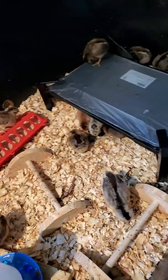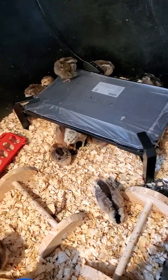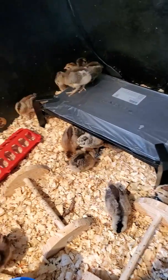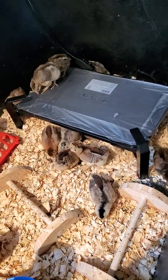I plan on giving these little guys, or gals I should say, some chicken yolk, I think starting tomorrow. I gotta do a little bit more research myself, and I'll be sharing that video.